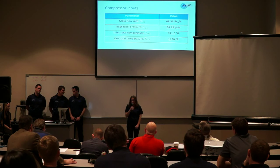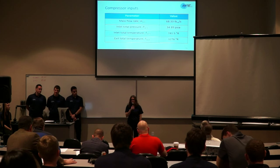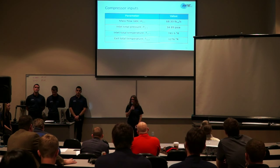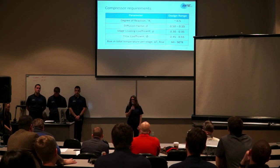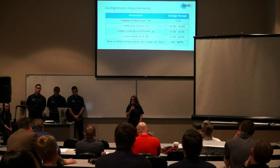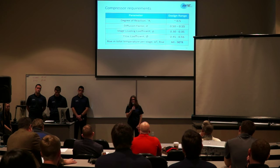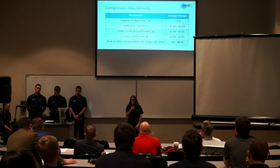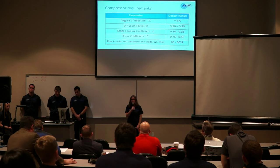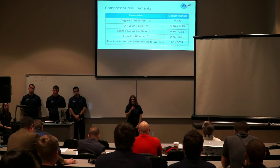The compressor was designed at the theta break condition of our engine. So the mass flow rate, the pressures, and temperatures listed in this table are at the theta break condition. These parameters were kept in mind as we were designing the compressor. The optimum ranges for these parameters were taken from Jack D. Mattingly's aircraft engine design book. While designing the compressor, we ensured that each of these parameters stayed within these optimum ranges or very close to them to ensure an optimal design of the compressor.